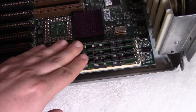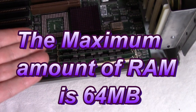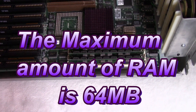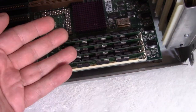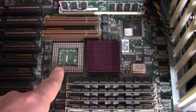So I actually could not find what the max amount of RAM this thing will take. I did find a few sources that indicated the max amount was 16 megabytes. If I find out between now and when I put this video up, I will add it in editing. As far as I know right now, I believe it's 16 megabytes. So right here we have our socket for the CPU, and we have an upgrade socket.